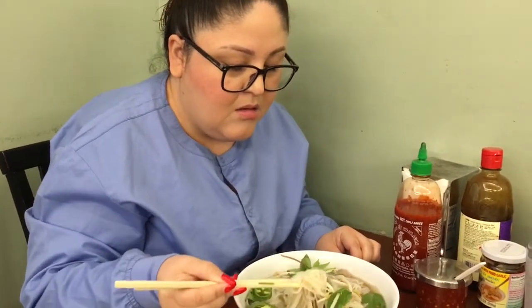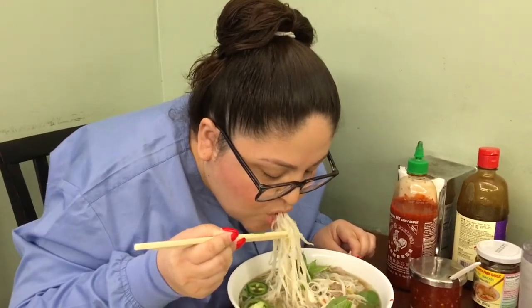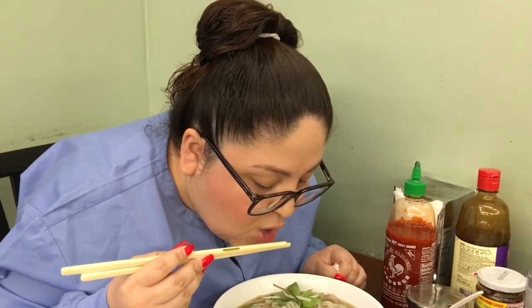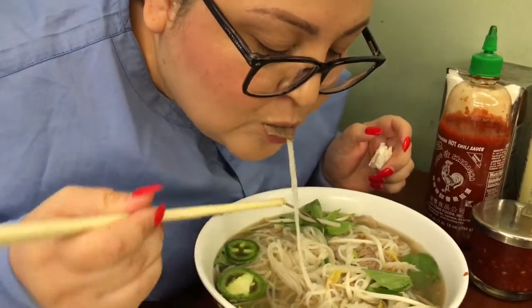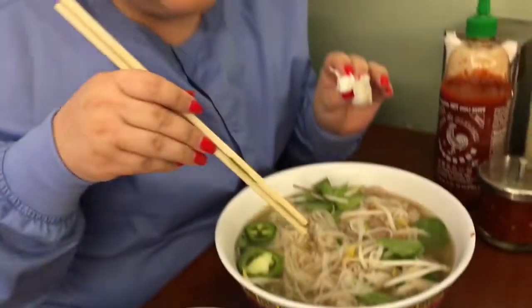Try to get a little bit of everything. It's all coming back, it's all coming back. Very delicious. So it does say combination meat, well, beef. I'm not sure what exactly kind of beef it is, but it's really good. It's nice and tender. And I think the juice marinated in it gives it a lot of flavor. It's so delicious, guys. So delicious.